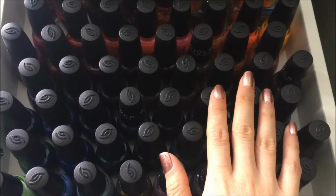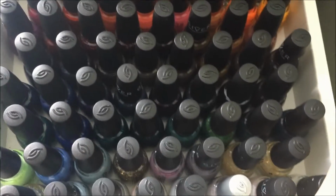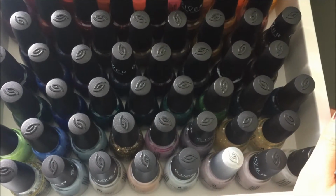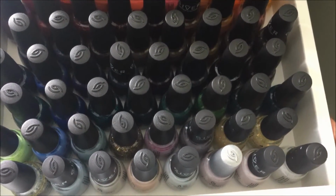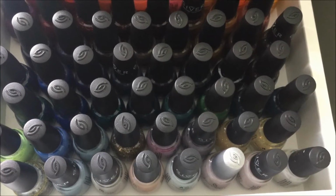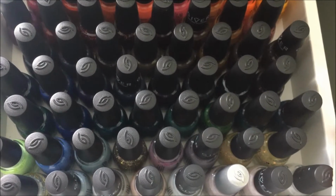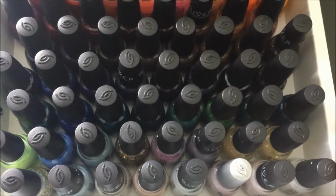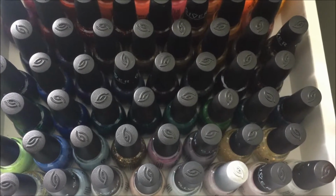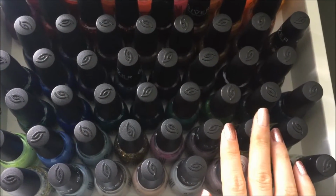China Glaze is one of my preferred brands. I wouldn't say my favorite because their formulas are hit and miss sometimes, but I definitely don't experience the chipping issues a lot of people experience, and I like that they have very interesting colors and finishes a lot of the time, and you can get them pretty cheap at Sally's Beauty Supply most of the time. So I like this brand a lot for that reason.